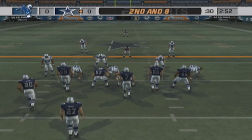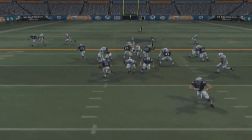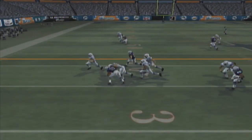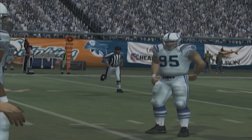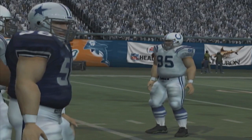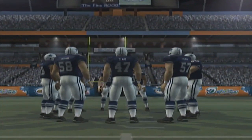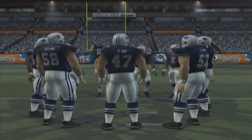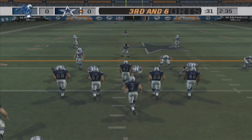Second and eight. Little misdirection. Number 37 comes up to make the play at the 36-yard line. Number 39 had very little help up front, maybe a yard or two on the play. Ball on the 36-yard line.